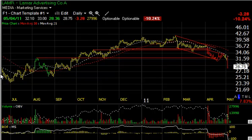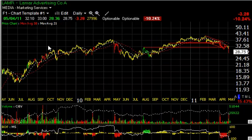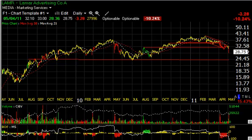Lamar Advertising, ugly as it gets right now. Rollover head and shoulders top, spike down in April, a bear wedge forms in here. Stock fell out of it last week and accelerated sharply down today, 328 or 10% on 2.8 million shares. Very negative action. At this point, I'm going to look for more downside action on Lamar and a move to test the 24.5, 25 zone as my next trading target.